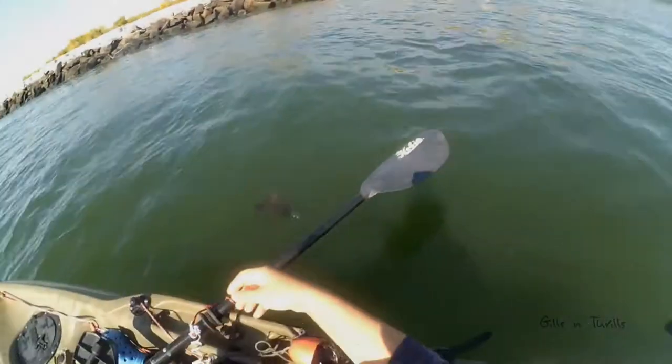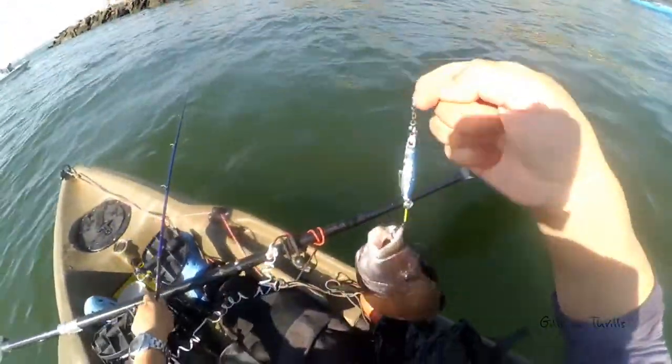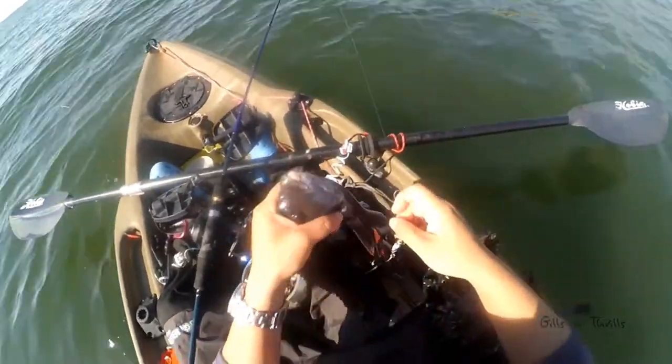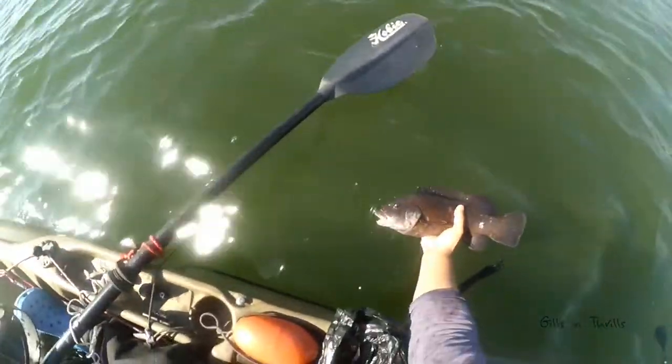Very excited that the tog season started about a week ago, and I had a chance to get out there to check a couple spots to see if the tog are in, and with my luck, they are.